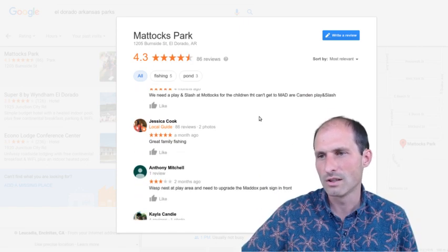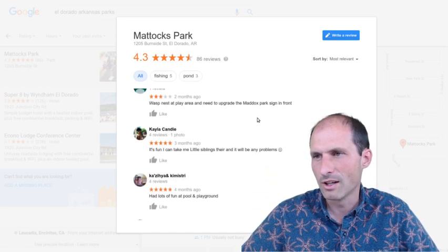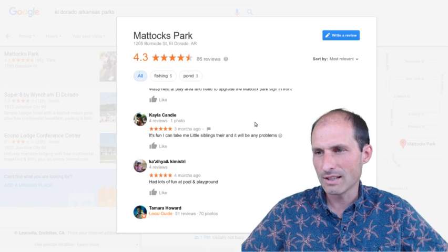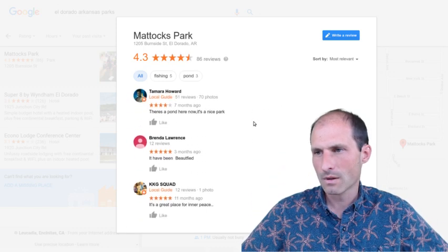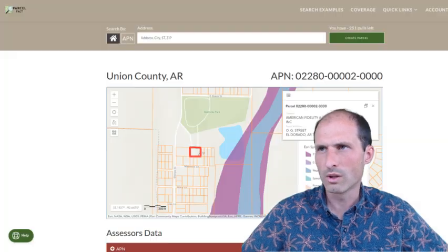Great family fishing. Wasp nest at play area. I need to upgrade the Maddox Park sign in front. It's fun. I can take my little siblings and run. Had lots of fun. Pool, playground. Maybe that is a pool. So maybe that other thing up top was a pool. I wonder what that was.